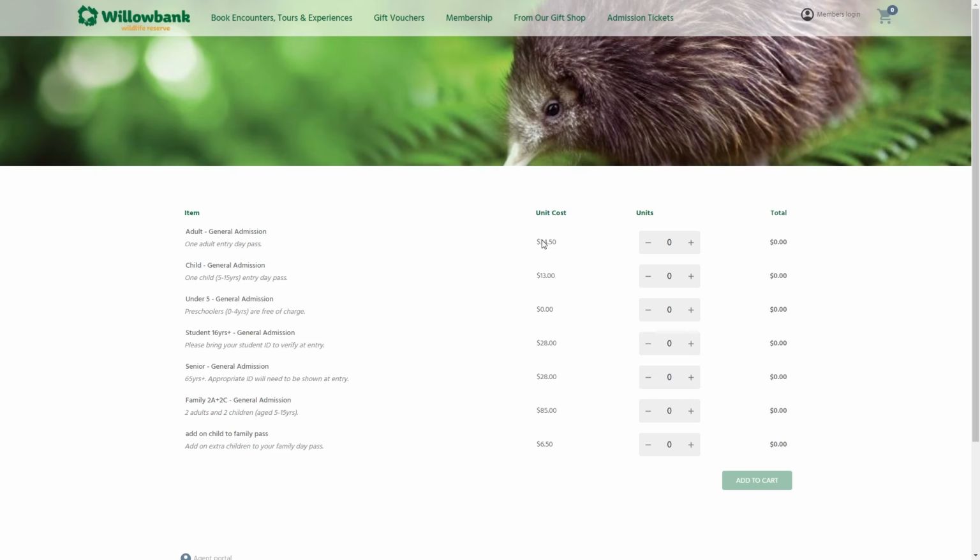In regards to pricing at Willowbank, it's actually only $34.50 per adult. I think kids were something like $10 to $15, and I'm pretty sure there's a family pass that's like $90 for 2 adults, 2 children.